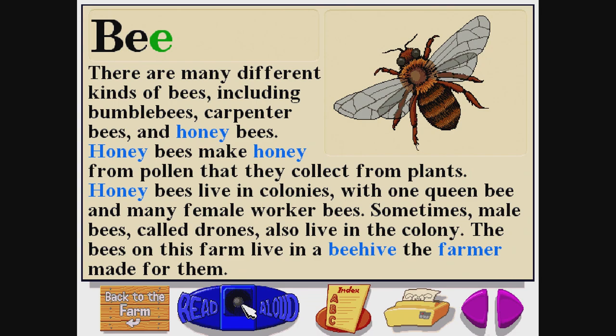B-E-E. There are many different kinds of bees, including bumblebees, carpenter bees, and honeybees. Honeybees make honey from pollen that they collect from plants. Honeybees live in colonies, with one queen bee and many female worker bees. Sometimes male bees, called drones, also live in the colony. The bees on this farm live in a beehive the farmer made for them.